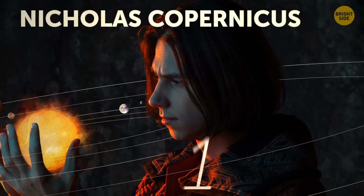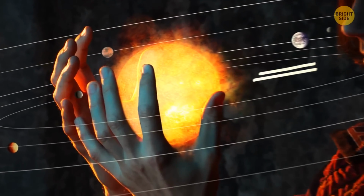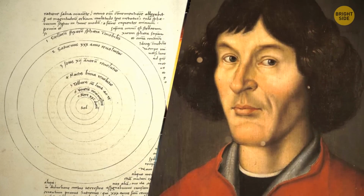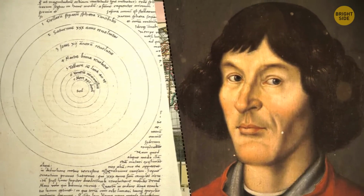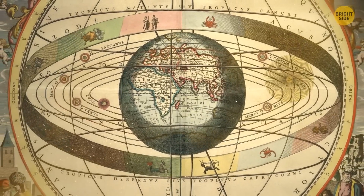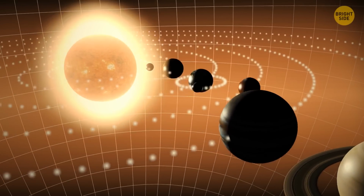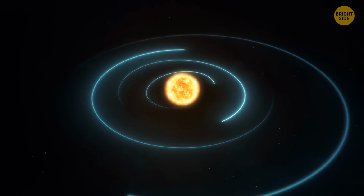Nicholas Copernicus, around 1510, was the first to propose a heliocentric, sun-centered solar system, but he didn't do it publicly. Copernicus privately circulated letters to other astronomers explaining why the accepted fact of an Earth-centered solar system should be scrapped in favor of a more straightforward, more astronomically correct, sun-centered solar system.